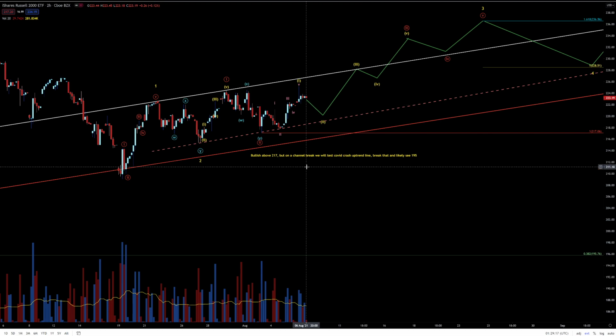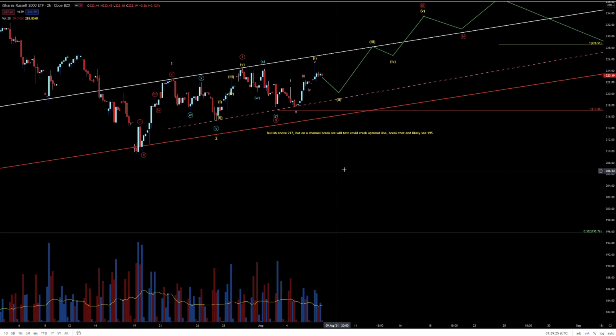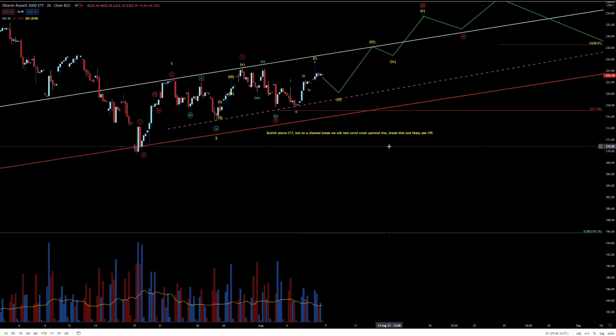So now, with that being said, what do the bears think? The bears think that obviously we're going to either have already topped or we're about to top and that we're going to be breaking to the downside. If the bears are correct and we break this channel line and then ultimately we go down and break this uptrend line, and remember, this is an uptrend line that we've held since the bottom from the COVID crash. If we break this, then where are we going?